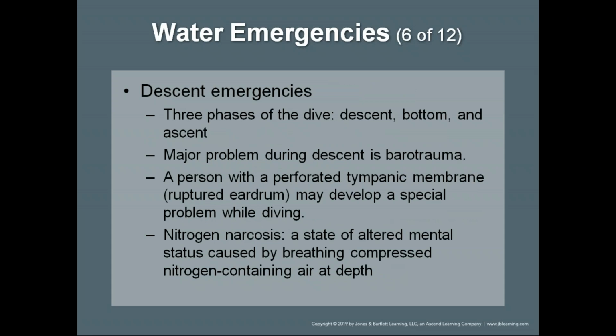Phases of a dive: descent, bottom, and ascent. The major problem during the descent is barotrauma. A person with a perforated tympanic membrane, talking about the eardrum, may develop a special problem while diving. About every 7 feet, you need to clear that air pressure.